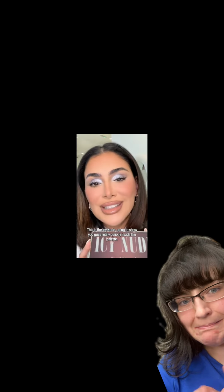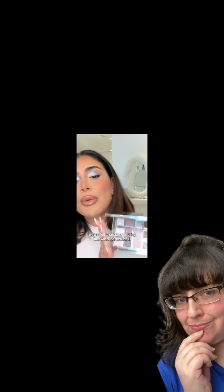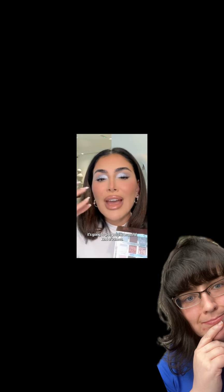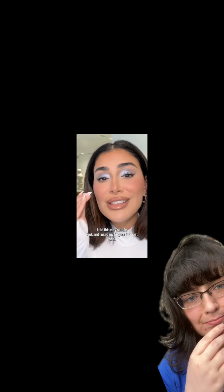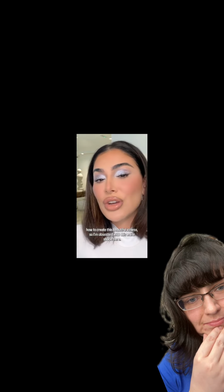You guys, really quickly, inside the palette. Look how beautiful these shades are. Basically, when we created this palette, we wanted to create something super beautiful that was going to give you this beautiful kind of iciness. I did this very simple look, and I used my fingers for most of it. This is going to be like the easiest tutorial on how to create this beautiful iciness.